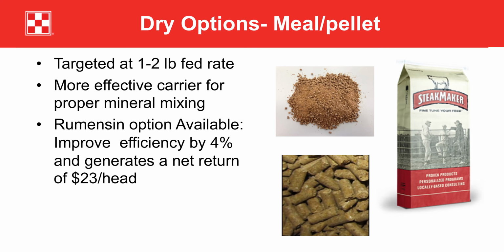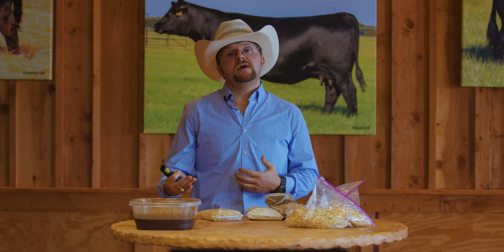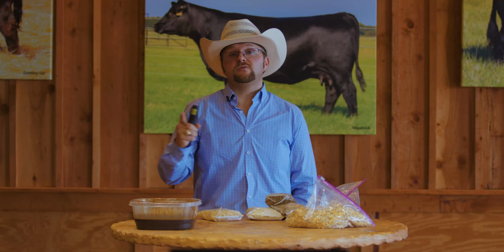And then obviously we can add feed additives to this. I would tell you anytime you can add rumensin, I would add rumensin. The data is pretty clear. Bovitec or rumensin, particularly once we get those cattle started, I like rumensin. Rumensin generally improves our feed efficiency by 4%. And then past your initial investment, that's going to generate a return on investment of $23 a head.